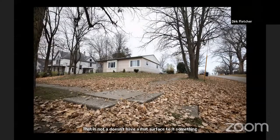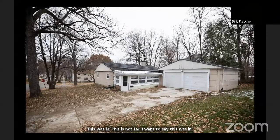This was a really cool house on a corner. I really like that it was on a pretty steep hill. I've got another picture looking down, but I love that there were steps on the sidewalk going both directions on this one. This was in, I want to say this was in, not Woodstock, Illinois, Livingston, Illinois. I can't remember.